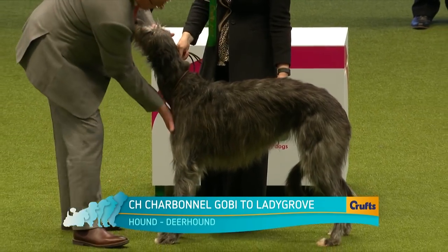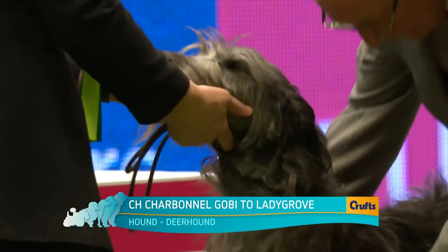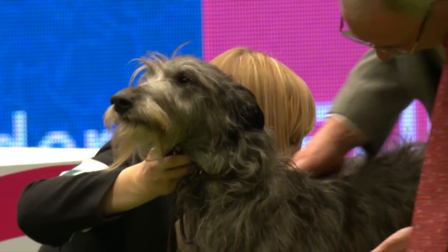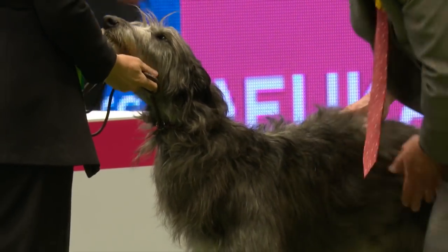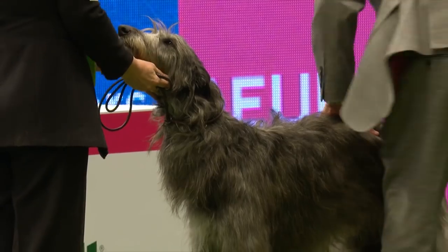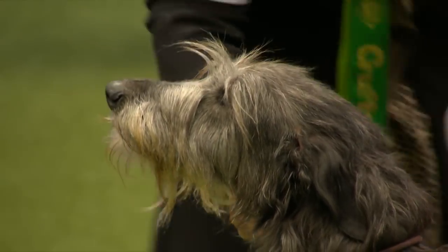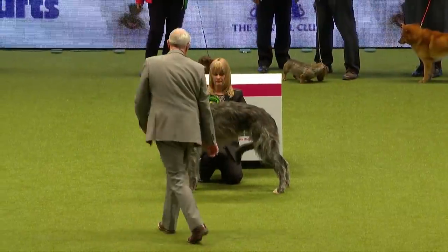I was watching some of the deerhounds being judged in the ring this morning. This is Govey, who's a three-year-old bitch owned by Sue and Tony Phillips from Louth in Lincolnshire. And as I said earlier, as they came into the ring, they have this incredible, lovely loping walk. The beautiful elegance and gentle expression of the deerhound.